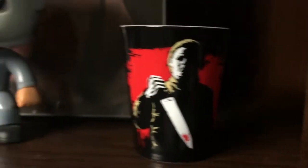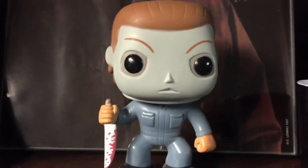Then I got a Michael Myers shot glass. I got that at Spirit Halloween. And a Michael Myers Funko Pop figure.